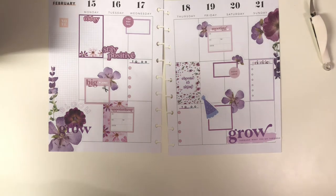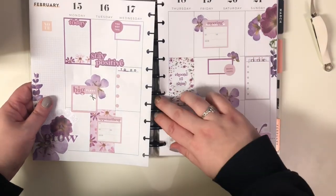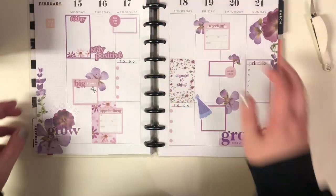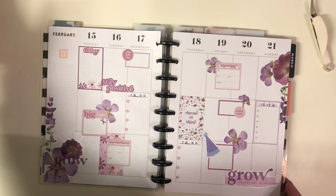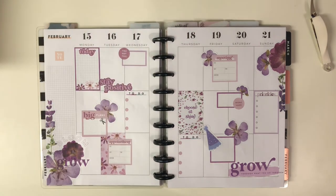So let's go ahead, put this on. I'm loving this so incredibly much. Oh my gosh. All right. So I love this spread. There's just something about this spread that just speaks to my soul. I love it so much. I hope that you enjoy this spread. I hope you enjoyed watching me put it together.